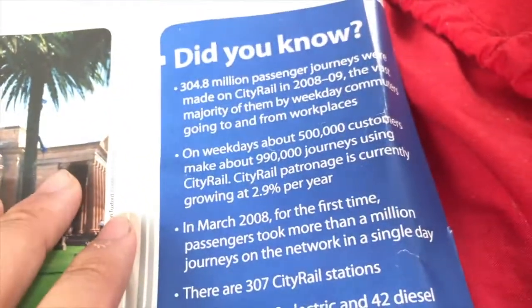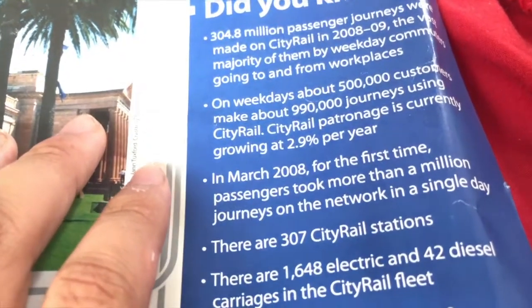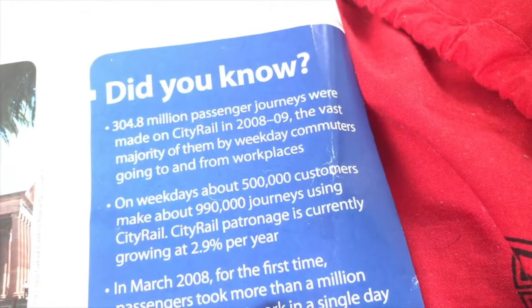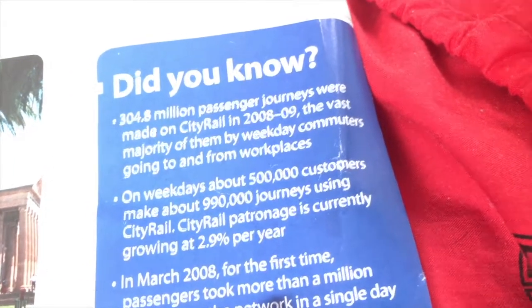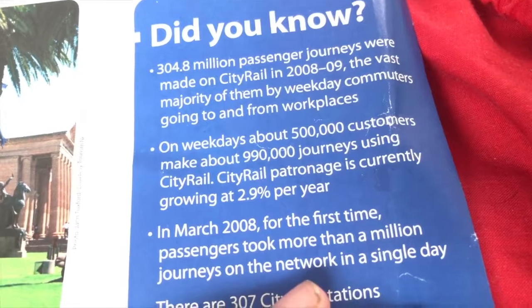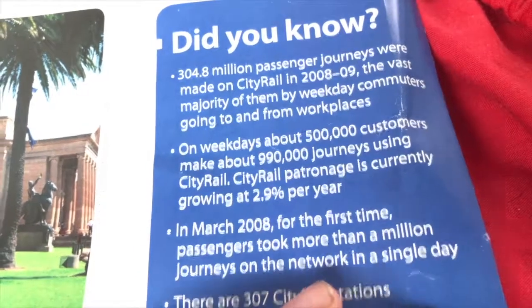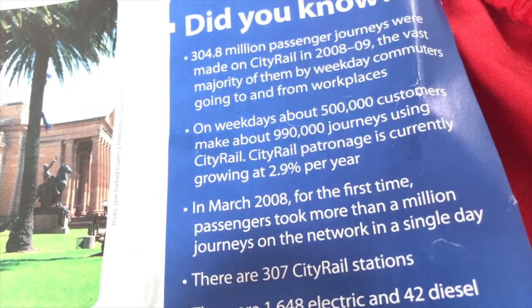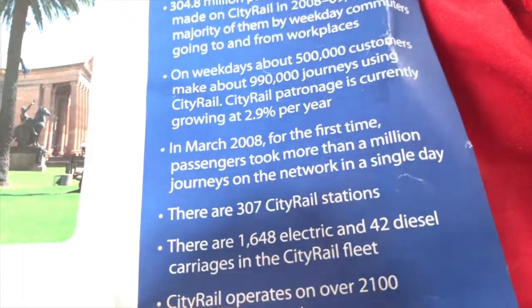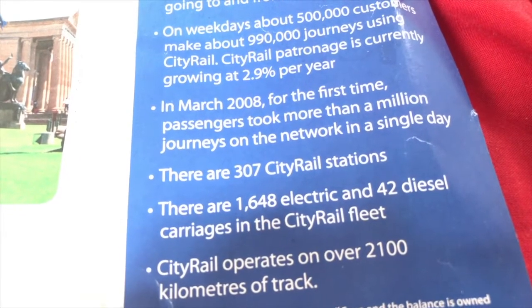And the last one. Did you know 304.8 million passenger journeys were made on CityRail in 2008 to 2009, the vast majority of them by weekday commuters going to and from workplaces. On weekdays, about 500,000 customers make about 990,000 journeys using CityRail. CityRail patronage is currently growing at 2.9% per year. In March 2008, for the first time, passengers took more than 1 million journeys on the network in a single day. There are 307 CityRail stations.